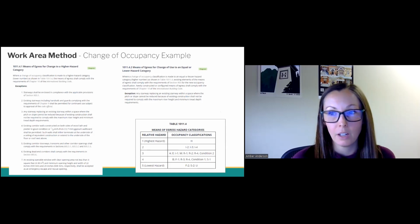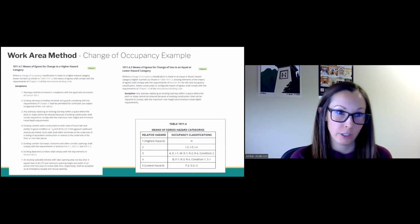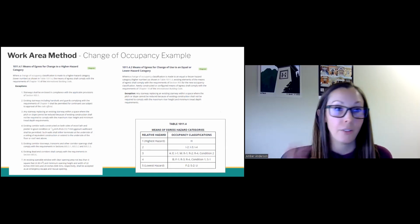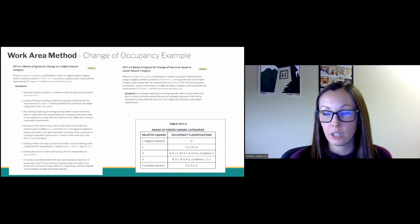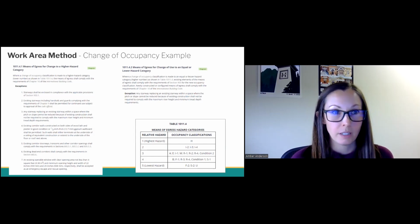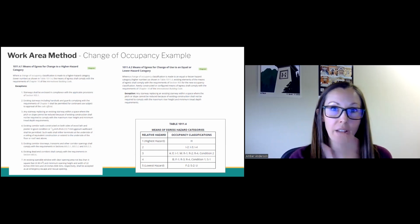I don't need to get too deep into that, but the way that we use this is in the code, there are different tables of hazard categories for different hazards. This is another example of egress, but there's a different table for fire safety and other types of hazards. In this situation, in the lower right-hand corner, you see that institutional buildings are going to be considered a higher hazard when it comes to egress than any of the residential options are. Those are considered 3 and 4. So I is 2, residential is 3 and 4, specifically when it comes to egress. So if you are changing the use from a lower one to a higher one on the hazard table, you have to follow the higher hazard requirements, which are outlined on the left here.